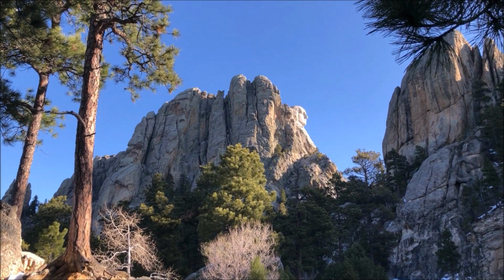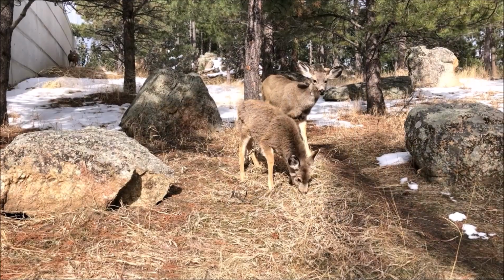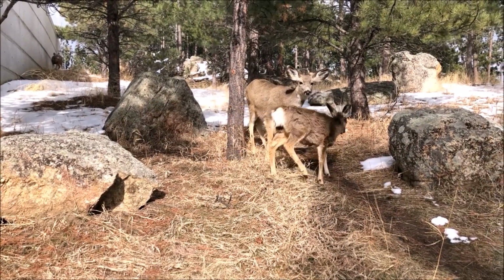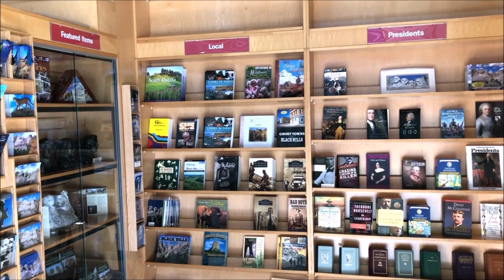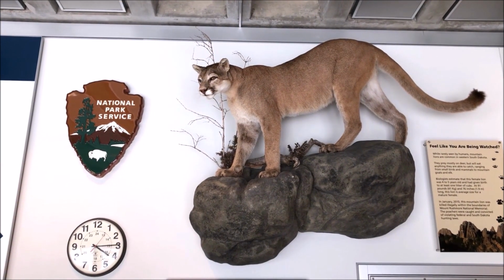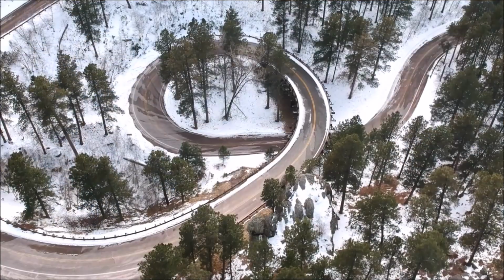The coolest angle was the side view of George Washington from Highway 244. And you want to visit Mount Rushmore early in the morning rather than in the evening. First of all, you have a much better chance of beating the crowds. And the light will also be better since the 4 presidents are facing southeast and you'll have the sun in your back.